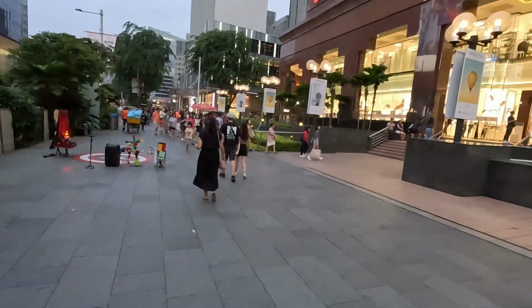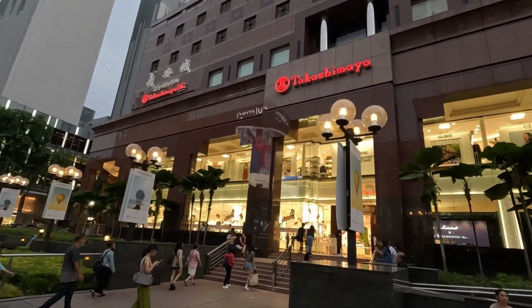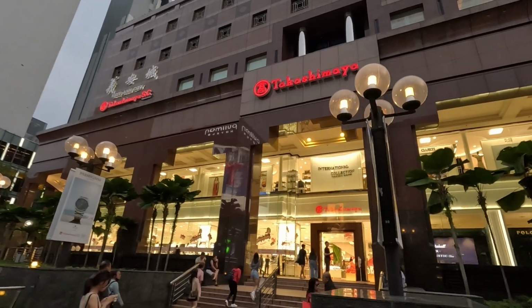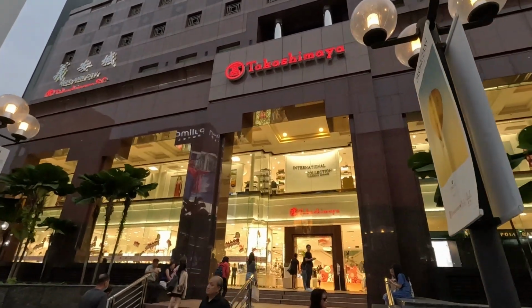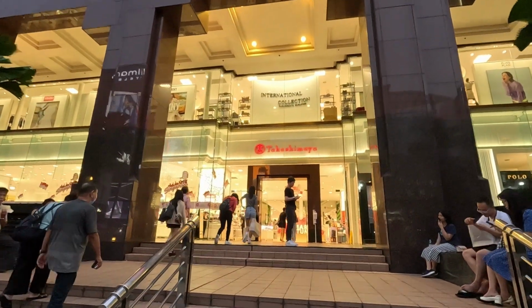Alright, so now we're gonna check out Takashimaya. So Takashimaya is actually, I'm surprised to see it in Singapore, but it's pretty popular like in Taiwan and Japan. It's like a department store.